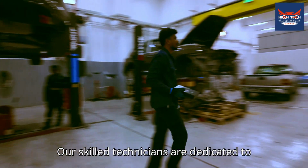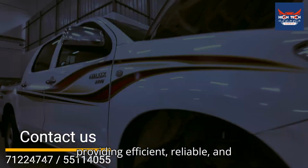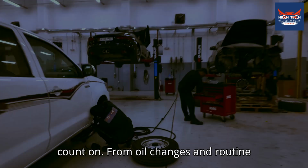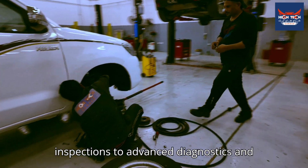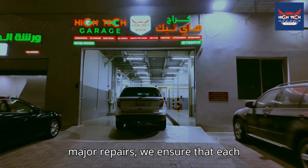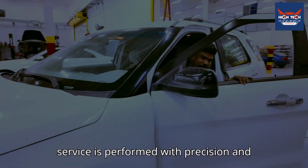Our skilled technicians are dedicated to providing efficient, reliable, and top-quality service that you can always count on. From oil changes and routine inspections to advanced diagnostics and major repairs, we ensure that each service is performed with precision and expertise.